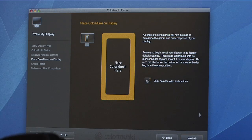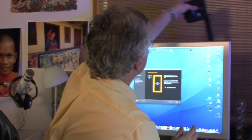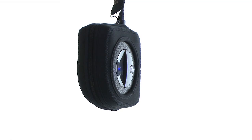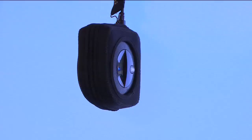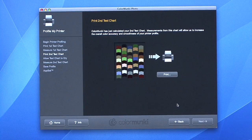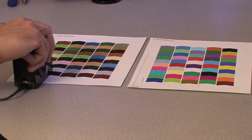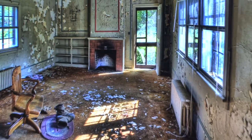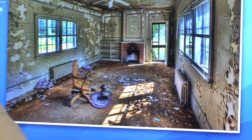Okay, now comes the fun part. I'm really interested in saving time. The main thing I want to do is be out shooting. I don't want to spend a lot of time at my monitor playing around with the colors and adjusting everything all the time. I want to be out shooting. So once it's calibrated, I'm good to go.